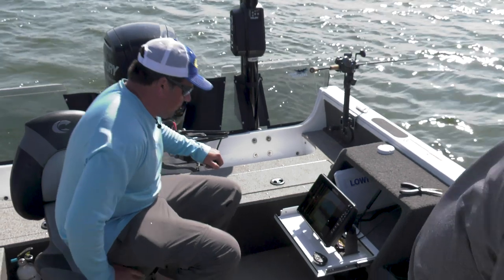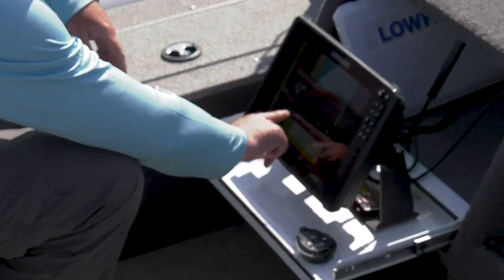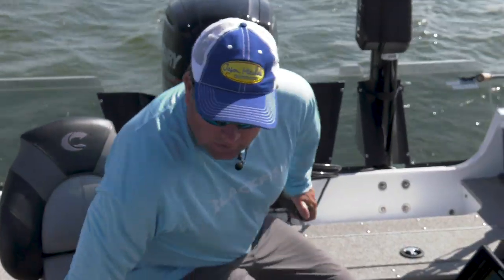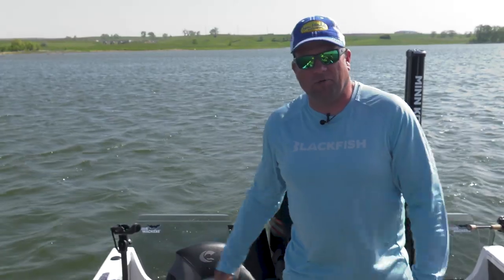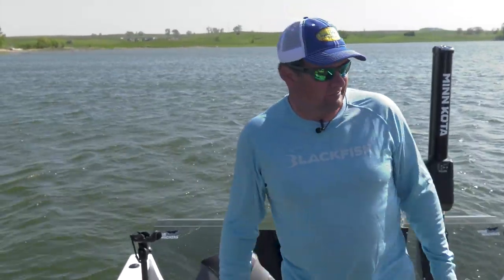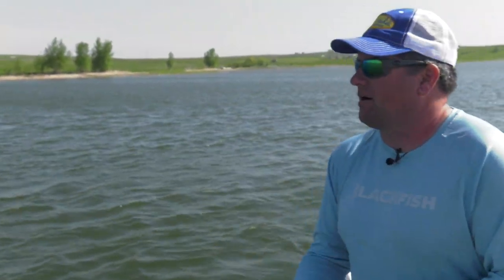So I'm just gonna hit a waypoint here. We're just gonna keep looking around. That's the thing about this, we haven't even turned around on fish. We haven't gone back over them. We're just hitting new spots and catching a fair amount of fish. That just tells you how good this fishing is out here.